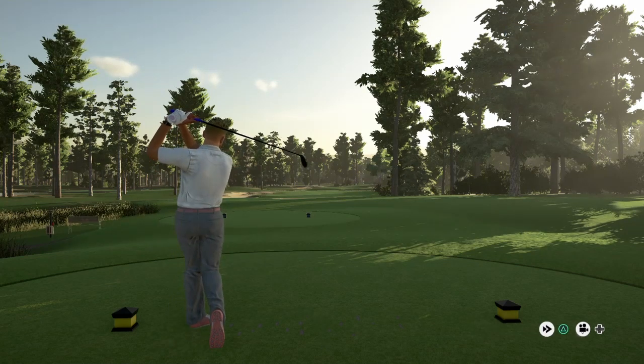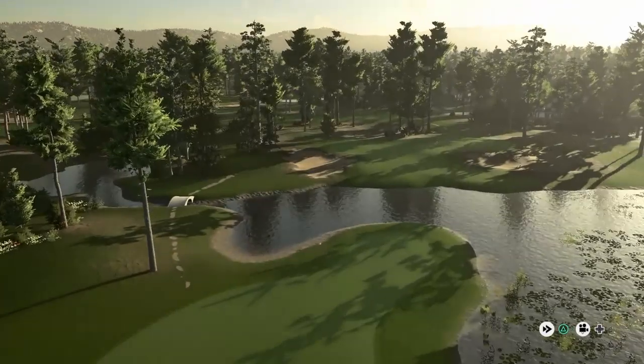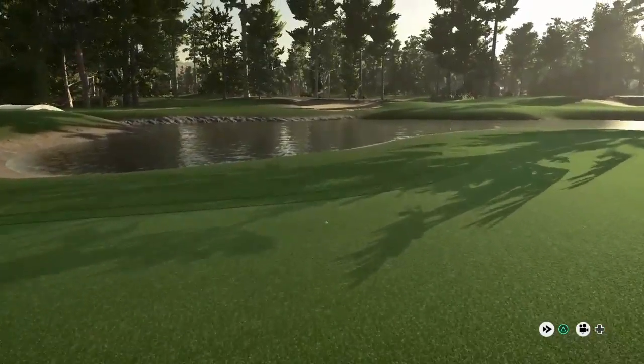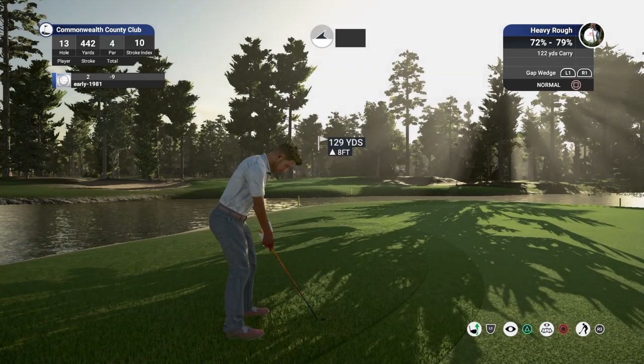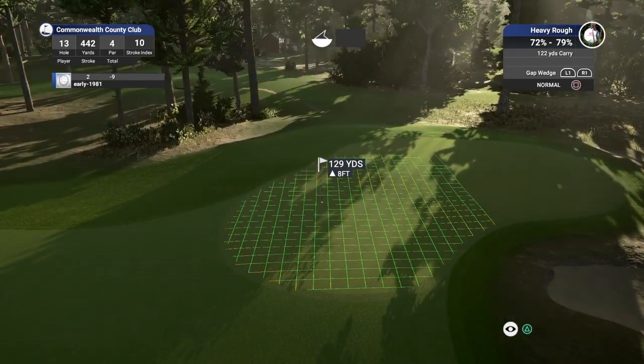I don't think we've missed a fairway in regulation nor a green. And I've done myself in here because this is going to be the first fairway we've missed. That's going to be the heavy rough. So our first miscalculation there, that wind moved me more to the left than I had hoped it would. So we are being punished here.